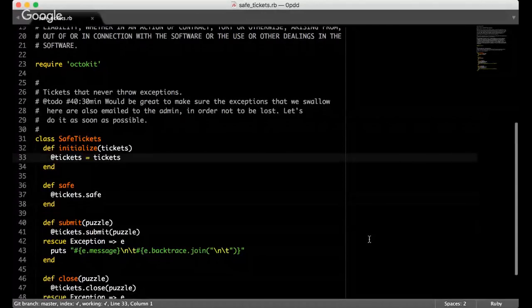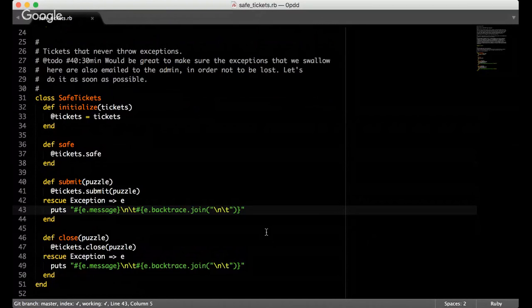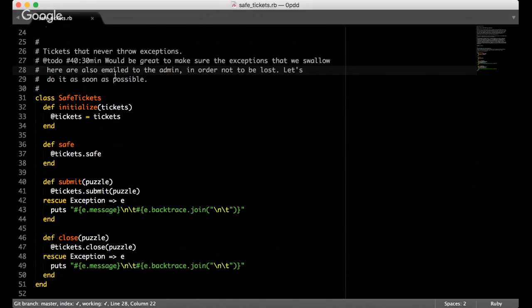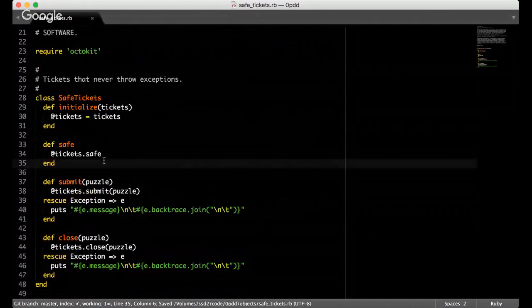That would be great to do exceptions. Okay, it's a real system, so let's do something. Let's, for example, be lazy. It's saying, hey, it would be great to make sure exceptions are emailed. Okay, I don't want to implement the email because it will take too much time, and I have, let's say, a few minutes. So I remove the puzzle and I say, okay, I've done it.